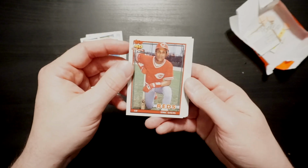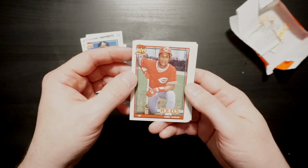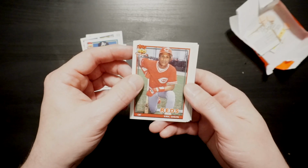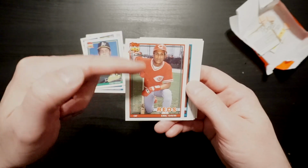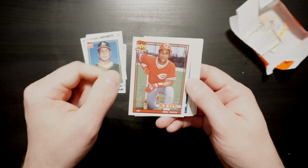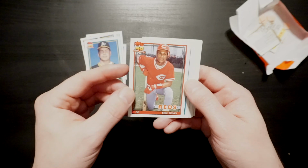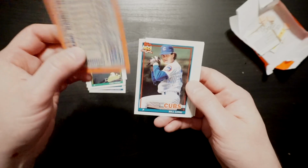Eric Davis, another Eric Davis card. We get them a lot around here, and it's a good thing. One of my favorite players of this era, one of the most dynamic and dynamite players in this era. Not a great card for Eric in that era, though. An action pose would have been great. Instead, you got the school picture in spring training, a file photo that they've used here.